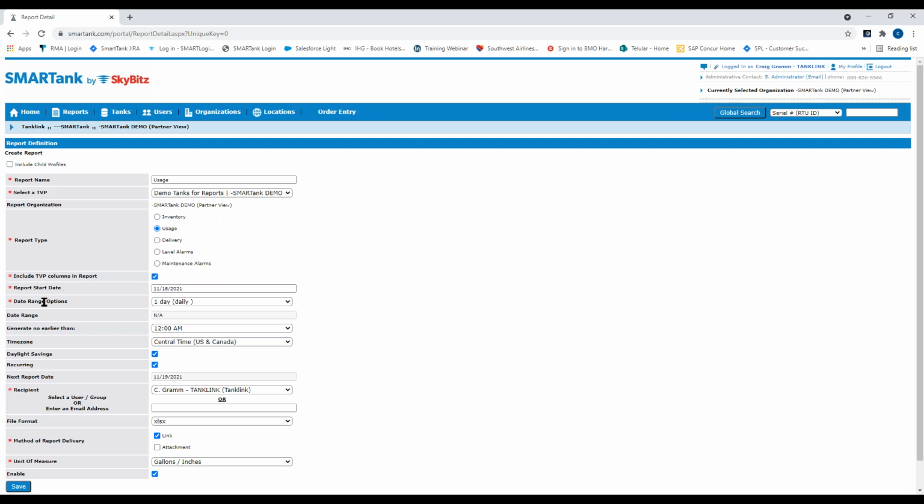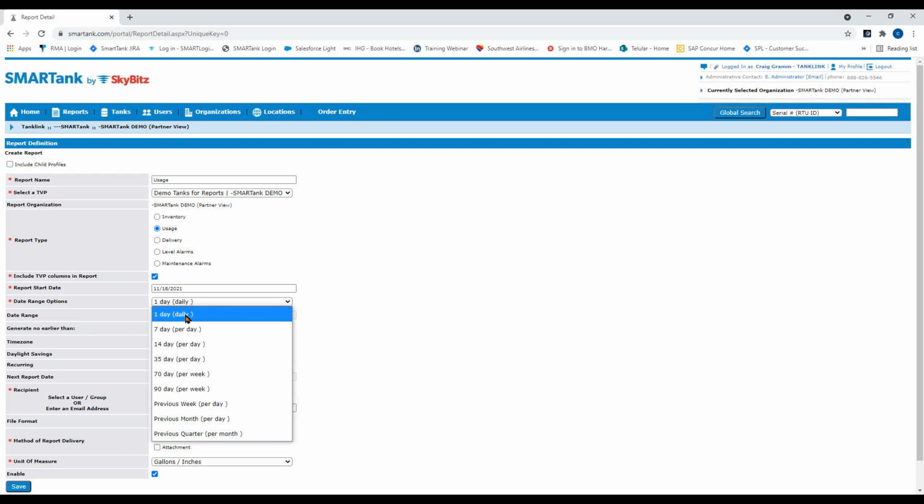So in this case, I want the report to start today. You cannot go on a previous day in the past. You can only do it today or a day in the future. Your date range option here, you have options to choose from. You can say, I just want one day, so I want it daily. Every day, I just want one day to show on these reports. Or I want a 7-day report, which will come to me every 7 days, and it'll give me every day in that 7-day period, and so on down the list.